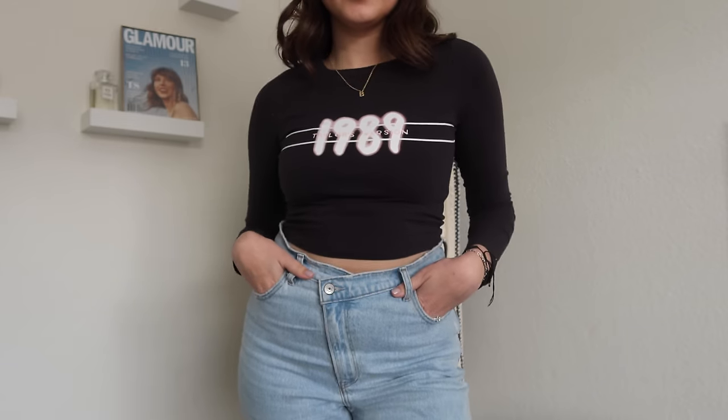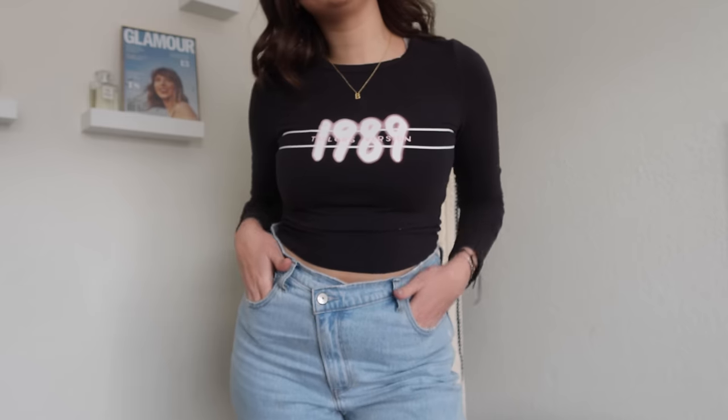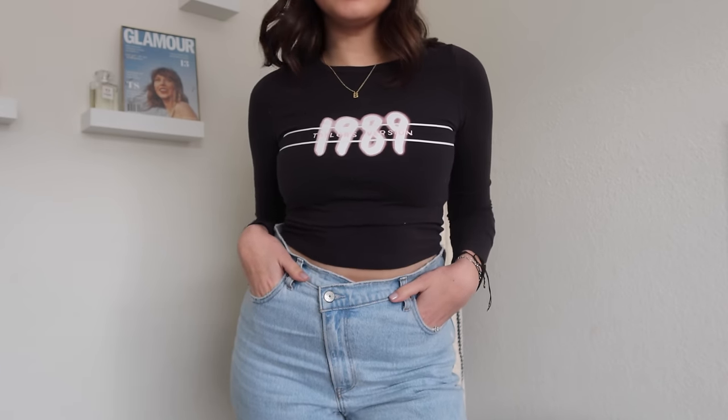Oh my god, I keep forgetting that I'm wearing a piece of merch. Hold on. So what I am wearing is the 1989 long sleeve crop t-shirt. It says 1989 Taylor's Version in this like neon light situation, paying ode to the original 1989. But I am obsessed with this shirt. I love it so much. I think this is one of my favorites from the entire collection of merch that I have purchased.